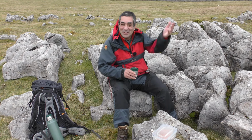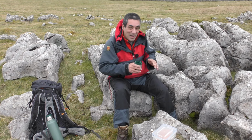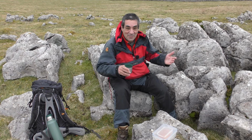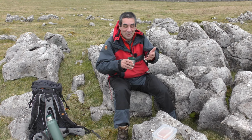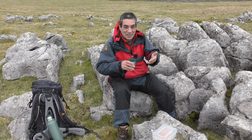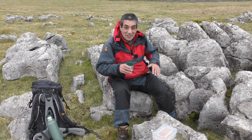So, fast forward over this bit. In this area, the rocks that you can see are mainly, as I said, limestone pavement. And during the last ice age, which was about 30,000 years ago and ended 10,000 years ago, this area was covered by glaciers, a large ice sheet that moved.